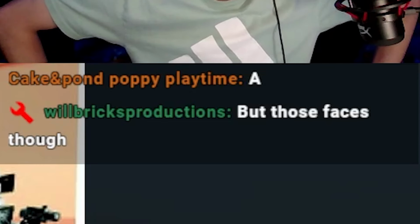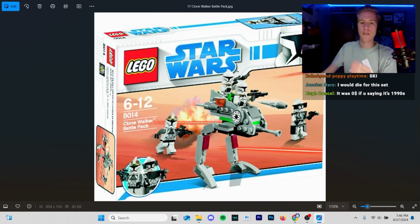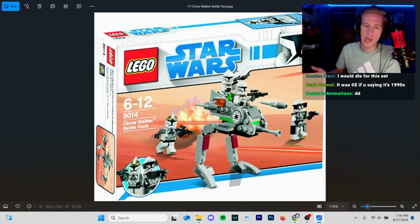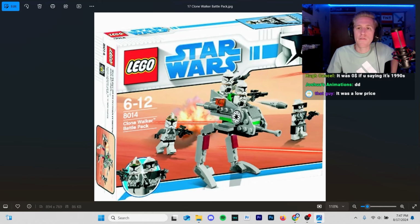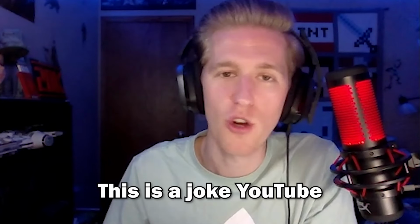But those faces though, you know what I said in my last video? If the faces look bad, just cover them with a helmet and it's okay. When I talk about the ATOT, bring that point up again. This set was an amazing set for army building. If you have a friend who says to you that they hate this set, just don't be their friend anymore.